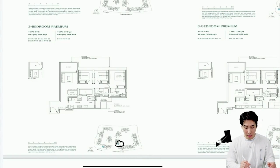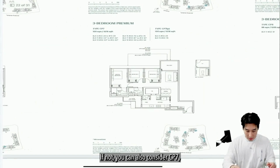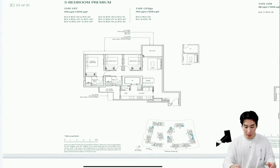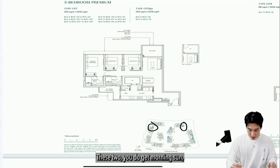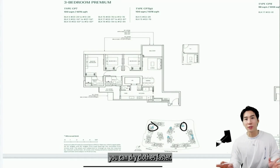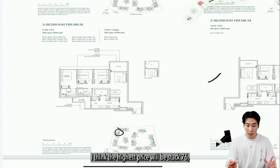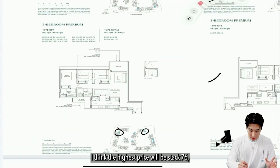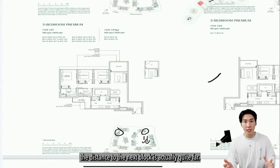This is stack 58. If not, you can also consider CP7, stack 76 and 29. Right, these two, you do get morning sun, but it's okay. Morning sun, you can dry clothes faster. But for this CP7, I think the highest price will be stack 76 over here because it's almost unblocked. The distance to the next block is actually quite far.